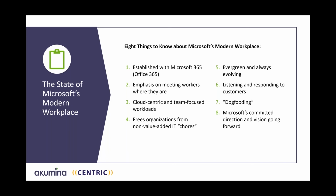Many free organizations, sorry, I'm not even reading my own slide here. The nice thing about Microsoft 365 is it frees organizations from what I call non-value added IT chores. And these are work that, if you think about the standard IT pro or admin, their role 5 to 10 years ago looked vastly different than it does nowadays.